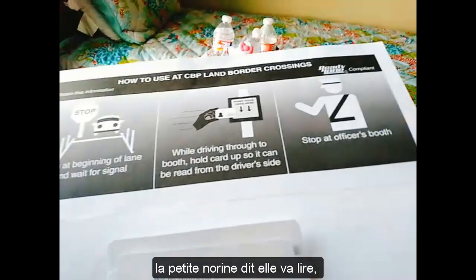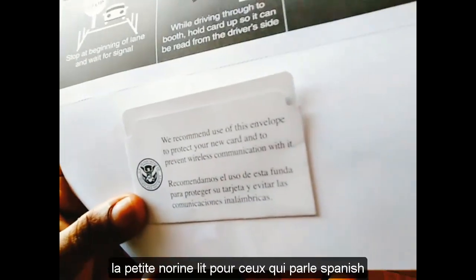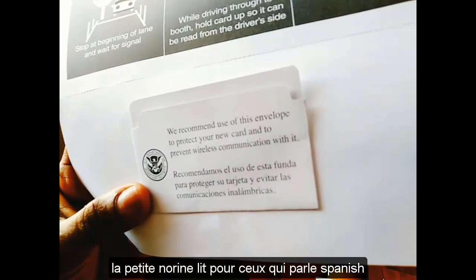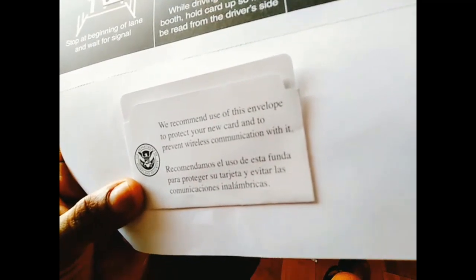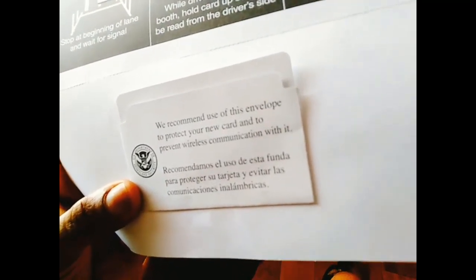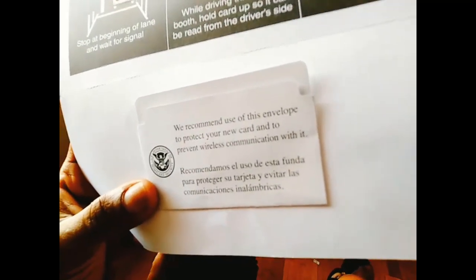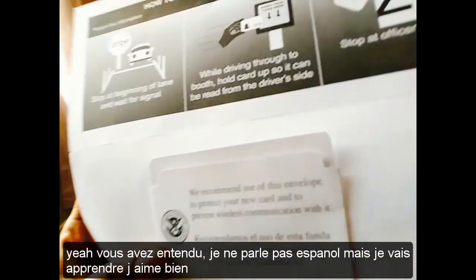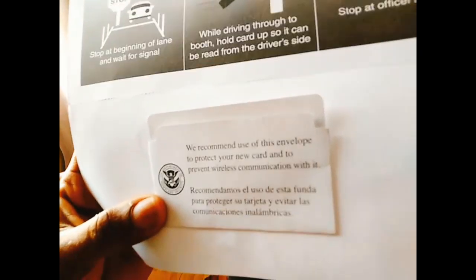I can say it in this. Okay, can you say it? I think. Say it. Recomendamos el uso de esta funda para proteger su tarjeta y evitar las comunicaciones inalámbricas. Yeah, you heard it. Yeah. I don't speak Spanish. My Spanish is excited. My card is here finally.